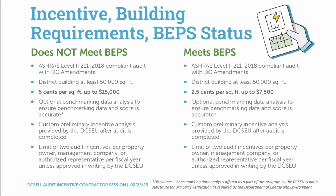So part of your engagement process with your customer base, if they have a mix of BEPS and non-BEPS compliant buildings, certainly, it avails you the opportunity to promote your wares of services to the client accordingly. The same terms and conditions apply.